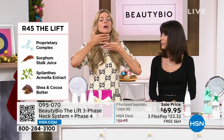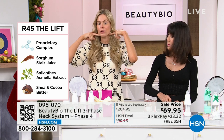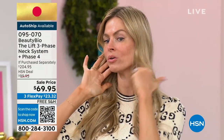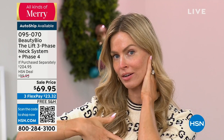So you'll massage this on. You can do it morning and night. Take it up over the jawline a little bit. Make sure you hit this area. Why? This is like the suspenders for the neck, okay? So you want to hit that area, too, taking it up underneath that jawline so you get that really beautiful definition here. And then you can take it back behind the neck and then down the décolleté.